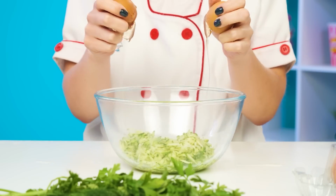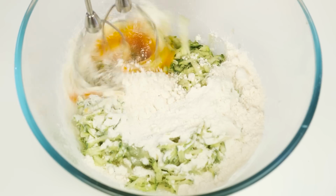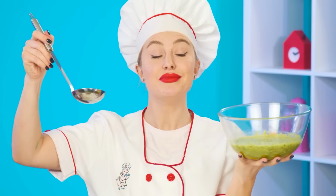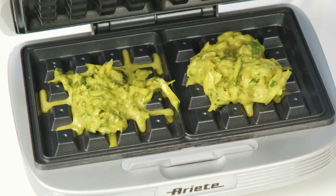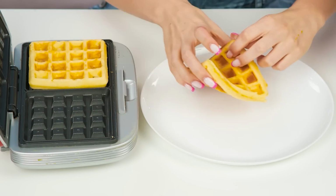Perfect. Now we're gonna add some eggs. Put flour. And we're gonna create some dough. I'll do it quickly with a mixer. How ugly it looks! And let's try our super healthy waffles. They're almost done. Yummy! Perfect! I'll put it on a plate.